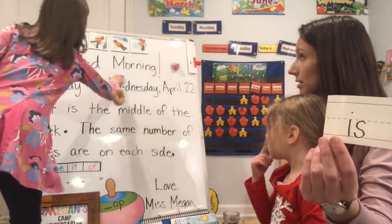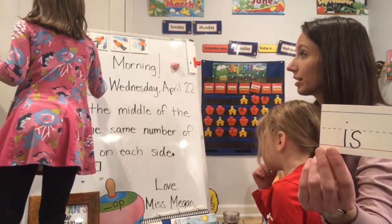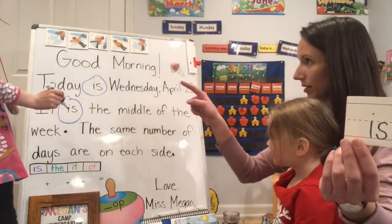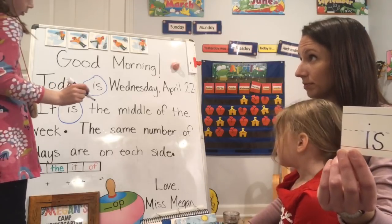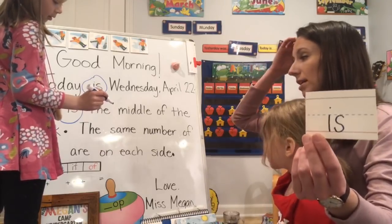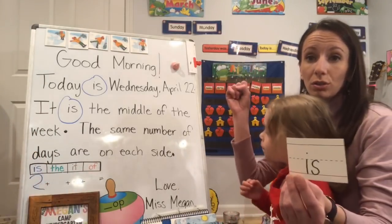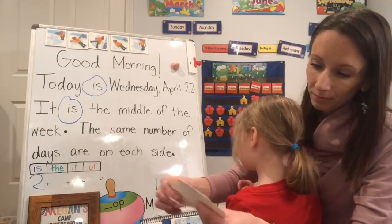I-S, is. Wells is going through each of the words to see if she can find the word is. Very good. There's one. There's two. Can you scooch over just a little bit that way? All right. Did you get them all? Yes. How many is's are there, Wells? Two. How do we make a two? Around and back on the railroad track. Two.